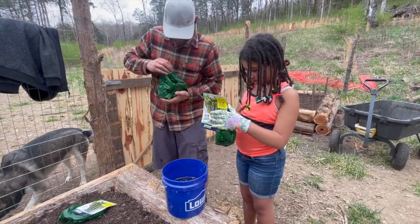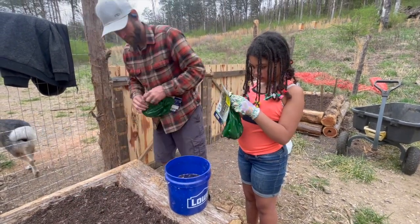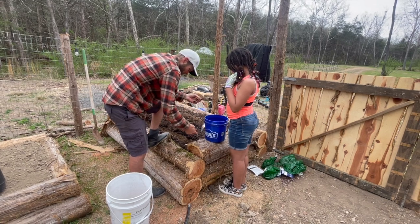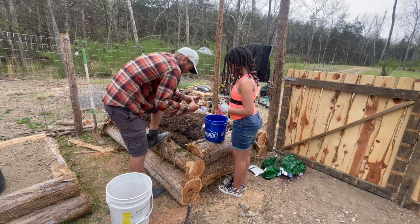And actually, I probably need to go out there and check on them. A friend suggested to add some sea salt on a top layer of soil, so I need to go ahead and do that to see what happens. Give these sweethearts a little fighting chance.